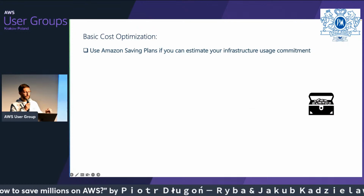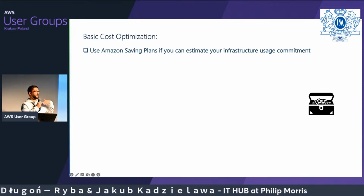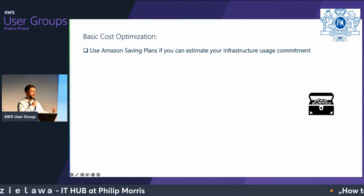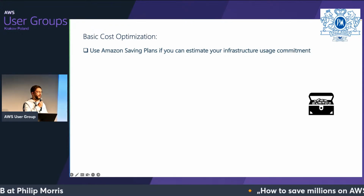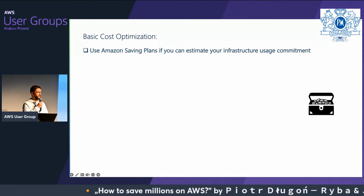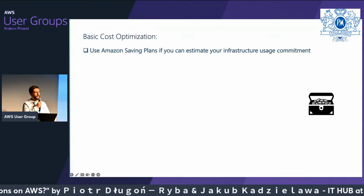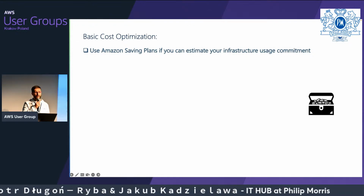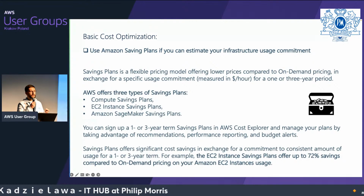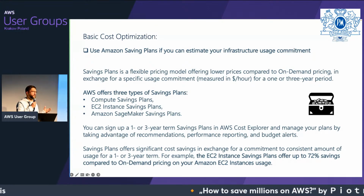And the last thing which I would like to share with you is the savings plan. If you have a really huge demand, huge utilization of AWS resources, you are paying millions, just try to estimate your infrastructure usage commitment and speak with your vendor, whether it's Google Cloud, AWS, or Azure, and then you can apply the savings plans. There are different options of commitments, so you can declare you will use it for 1 year or 3 years, and covering this you can save a lot.